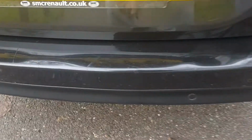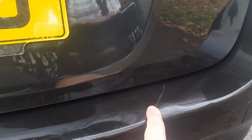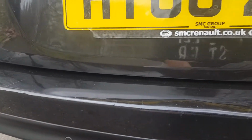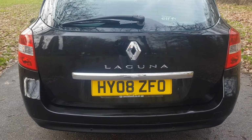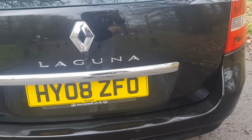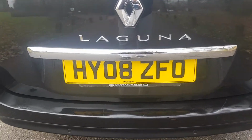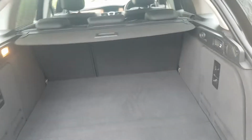Rear bumper, got a few little marks on the rear bumper. There's one along here. There's, looks like what was a scratch, but again I've touched that up, and a few little hairline scratches. Now, estate cars, generally people tend to use estate cars, that's what they want them for. So they're loading bits and pieces into the back of the car, and unfortunately, a couple of little marks along here. I'll show you the boot.